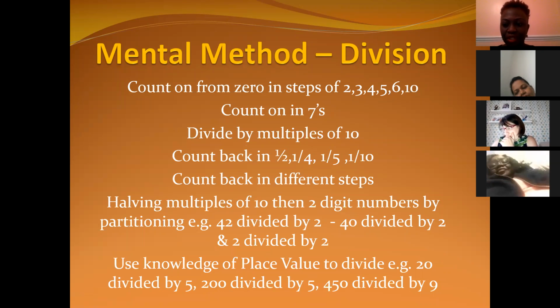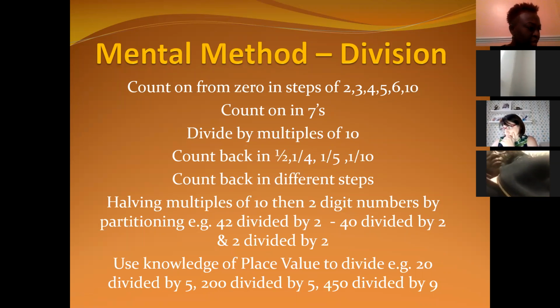Okay, the next one is use place value to divide. Also using place value to divide.